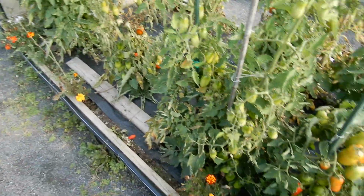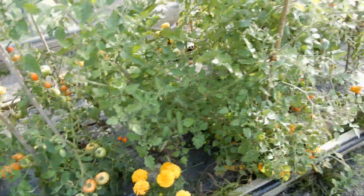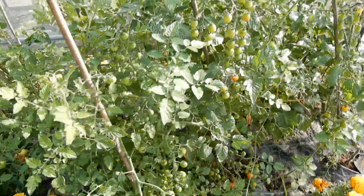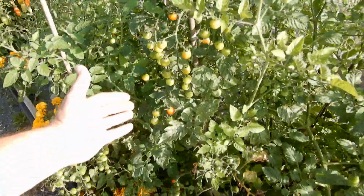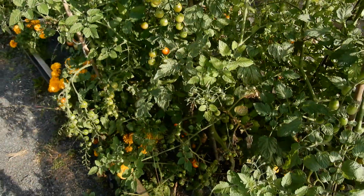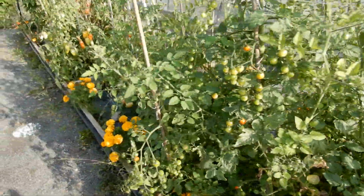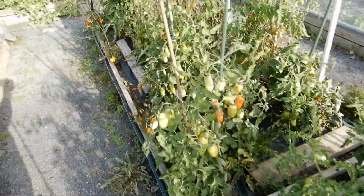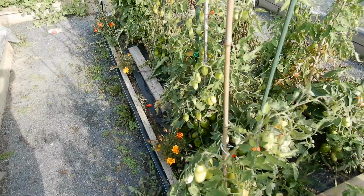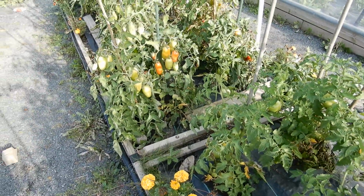Because of the drought, at least I think because of the drought, we're getting a lot of blossom end rot, which we never normally see in this bed. Cherry tomatoes faring a little bit better. But yeah, really disappointing year for tomatoes. We're going to be well below our quota, our production compared to last year.